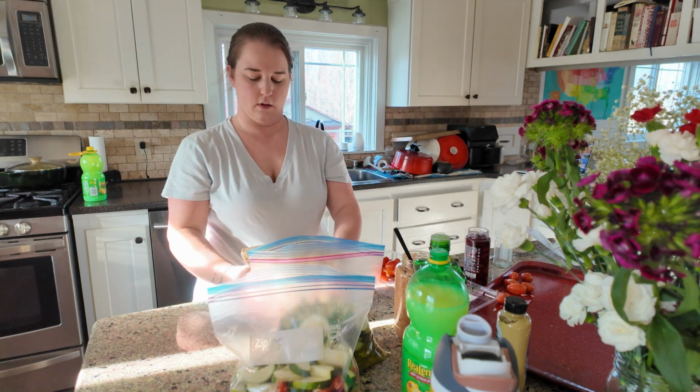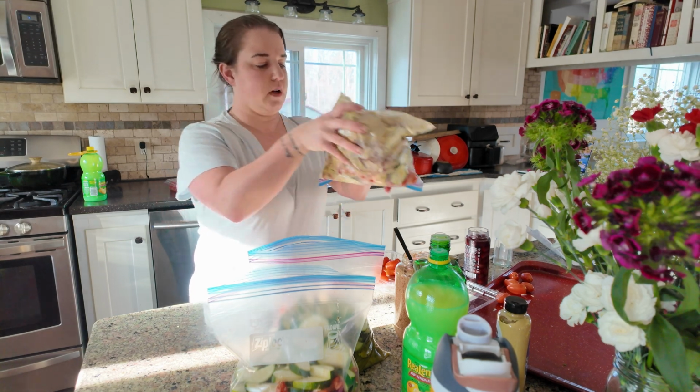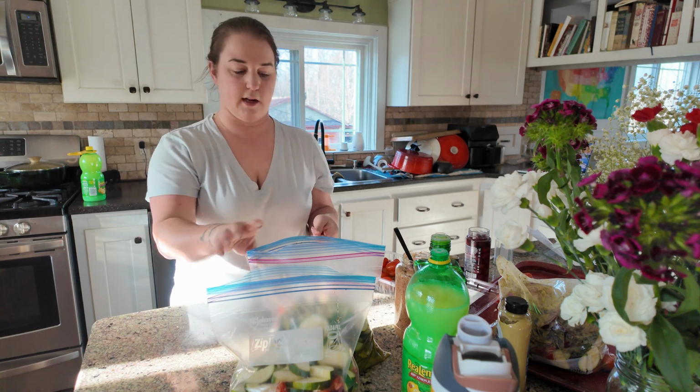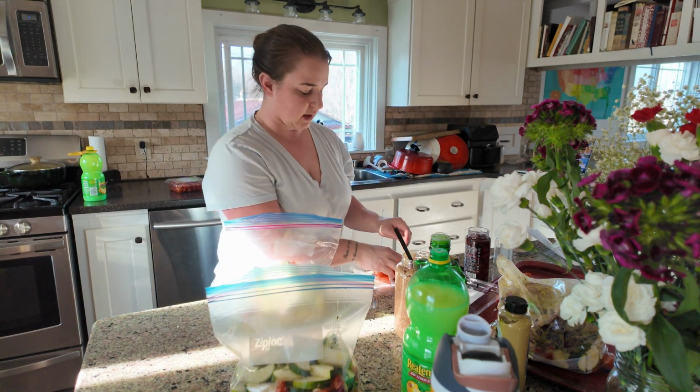Alright, so I've smushed it around. I'm actually going to set it upside down on the sheet pan for right now to let more of that marinade come down. And we're going to continue on with these other ones.